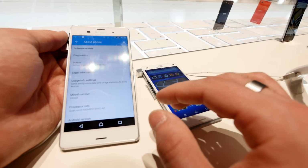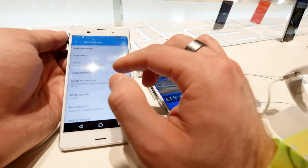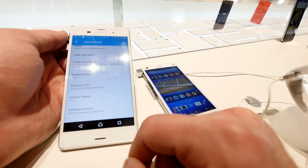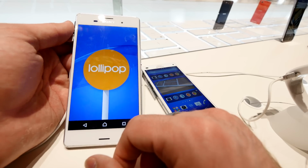We can check it out here when we go into About Phone and on the software somewhere. Let me search for it. Here, there we go, Android version right there, it says 5.0.2, and when we hit it a few times, of course the Lollipop logo will pop up and then you could start licking the Lollipop.